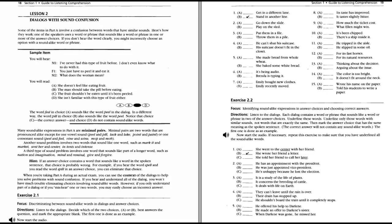Number 4. Are you ready to go now, Janet? As soon as the rain stops. What does Janet tell the man?